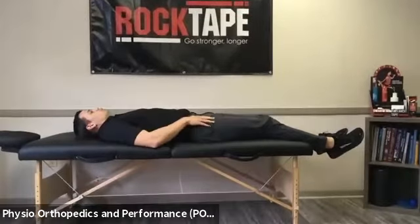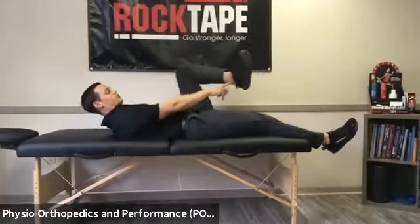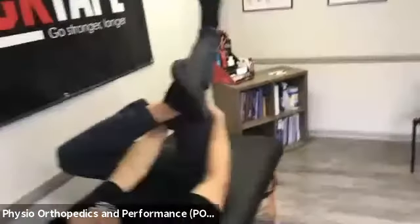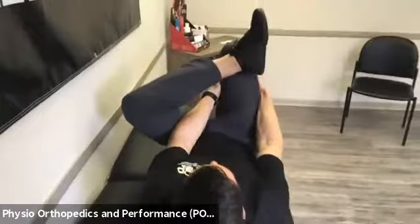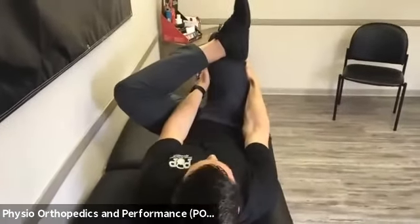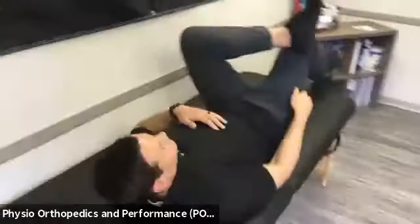The first one's a figure 4 stretch. We'll go left leg with my left heel on my right knee. I will then pull into a flex position and hold this position. You should feel like a low glute stretch by your sitting bone. That's a pure form of stretch. 18 to 30 second hold to make a permanent change.